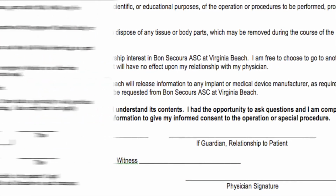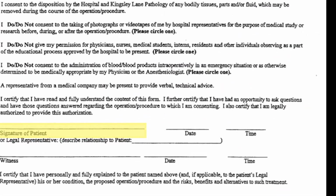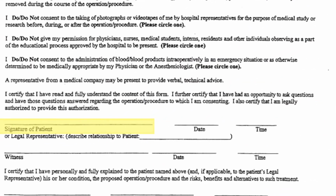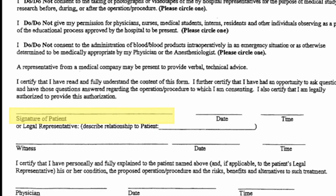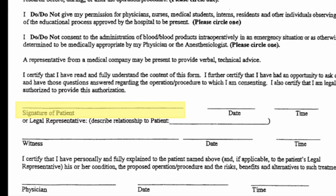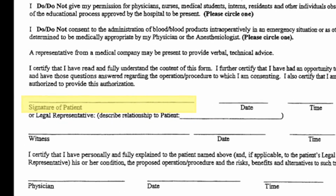At the bottom of the consent form, there is a line for you to sign your name. By signing, you acknowledge that you understand and agree to the terms and conditions we just discussed. If you have any concerns or further questions, please let us know right away so we can address these with you.